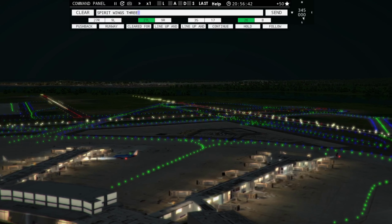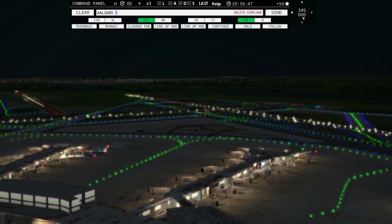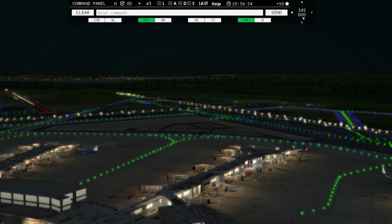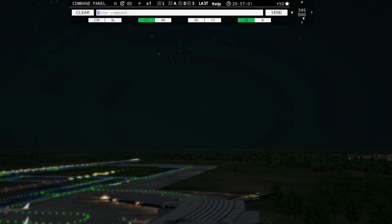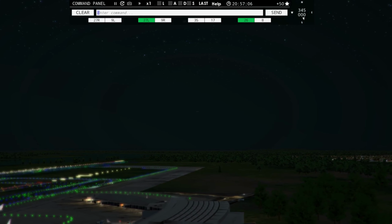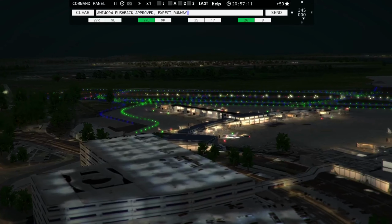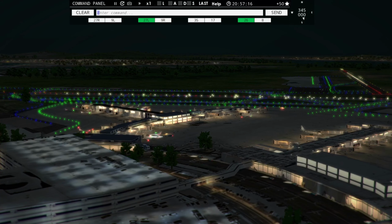Spirit Wings 373, runway 27 right, clear for takeoff. Runway 27 right cleared for takeoff. Spirit Wings 373. American 2089er, continue taxi, cross runway 17. Continue taxi American 2089er. American 2074, contact Philadelphia, departure on 320.1. Roger, good evening. Philadelphia Tower, Air Wisconsin 4094 requesting push and start. Air Wisconsin 4094, pushback approved, expect runway 17. Ground, 17 pushback approved. Air Wisconsin 4094.